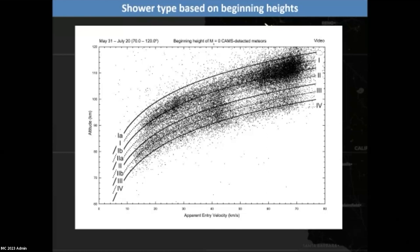And I call those 1, 2, 3, 4, some. And that basically describes a type of a meteoroid. So this depends on what the physical properties of the meteoroid are. So whether the thermal conductivity is high, whether the heat penetrates into the meteoroid, that sort of thing.